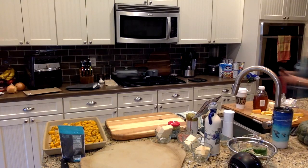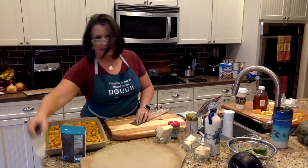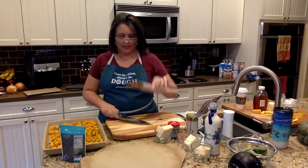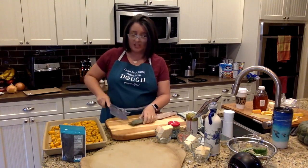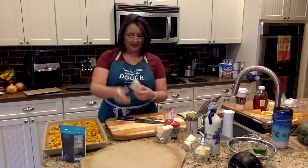It's funny, I didn't want to grab the pizza dough out too early, but I think the recipe says to let it rest. Okay. This is my favorite kind of pizza dough to buy. It's just in with like where the biscuits are. Okay, you can find it there. I just think it tastes the best.